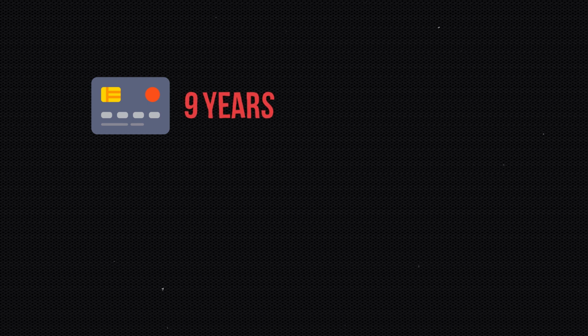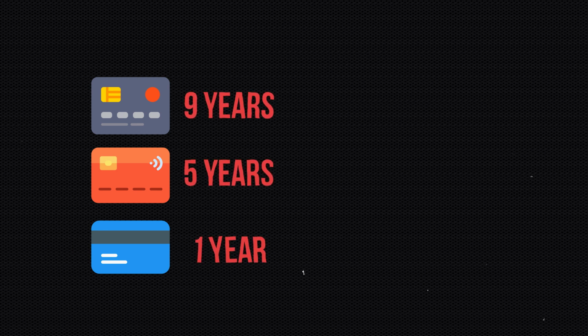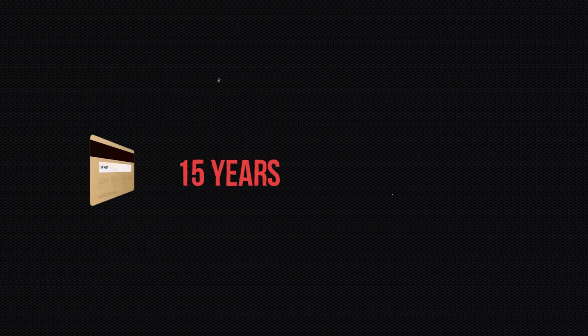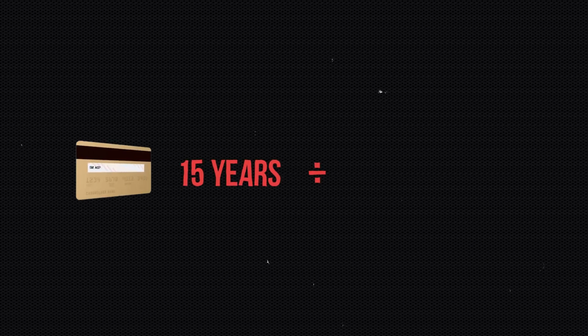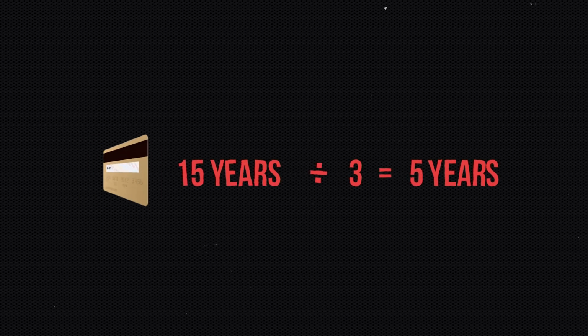The second factor mentioned before is the average age of all credit accounts and cards. So let's imagine you have 3 cards in total. The oldest card you had for 9 years, one for 5 years, and one for 1 year. To calculate the average length of your history, the agencies would take the 3 cards you have and add the length of each one combined, then divide the total length amount by the number of cards you have, which in this case is 3, and that would give you an average credit history age of 5 years.